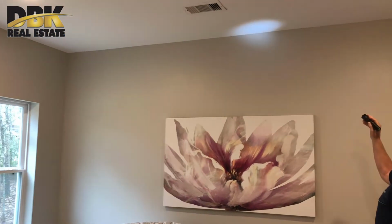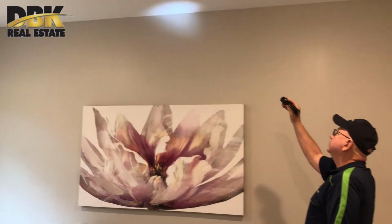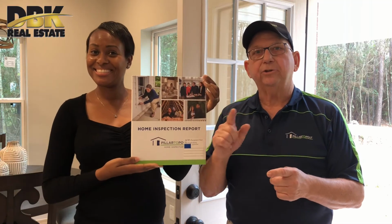When you move into a house, how does the house look? How does it function? Things change over time, and what you want to be able to do is pick out where those changes are and when. So we could come and actually do that. And I do that for a lot of apartment people, people that own houses that they rent.